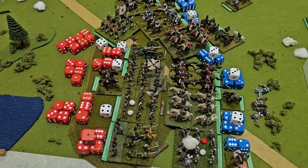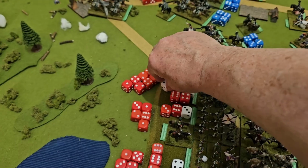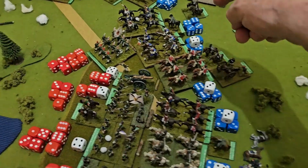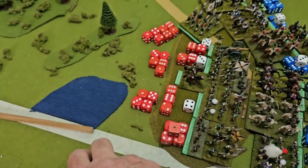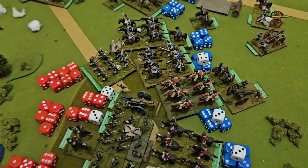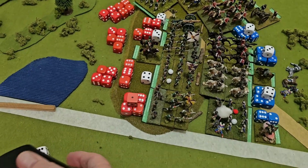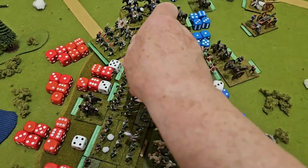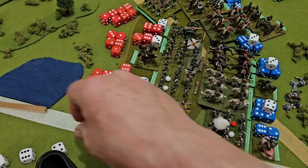Okay, let's hang on a second. So we'll take that off. They've passed their morale test. I picked up that die from there, didn't I? I picked it up and didn't roll it. Right, okay. They have a morale of 6, but they have no negatives. We've already established that. They've passed their test. You don't have to roll for them. We don't have to roll for them either. No negatives.